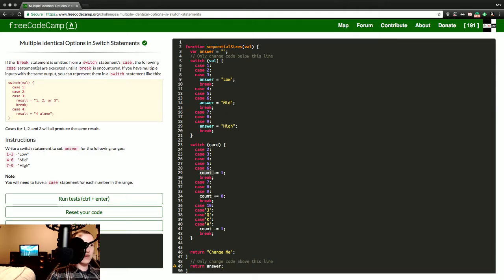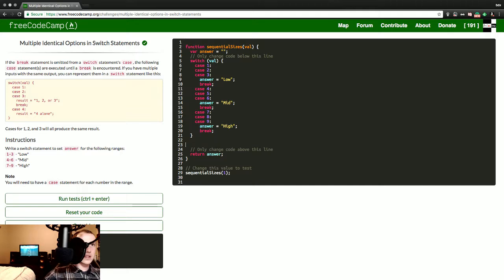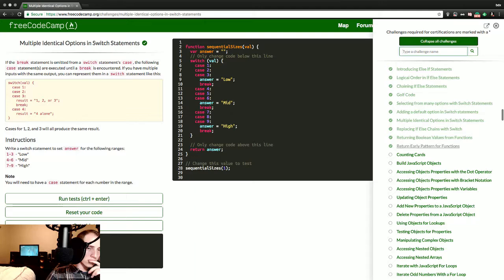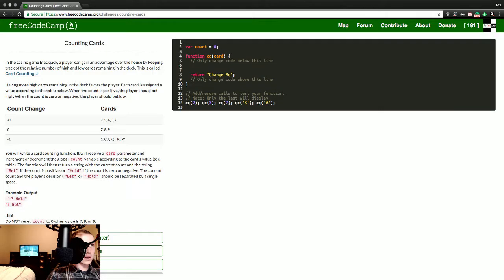In the other one, let's do... Did that autosave? I hope it didn't. We'll clear out what we added anyways. We will make the change in our new one. Counting cards. Fingers crossed. Oh, it saved all of our stuff for us. So they were saying, only change code above this line. Those bastards. This is why we did it. Reset your code. Ta-da.